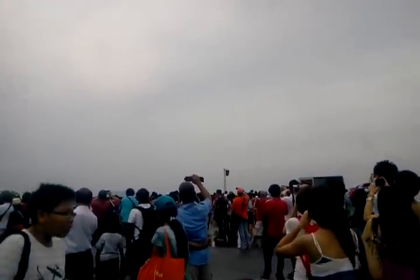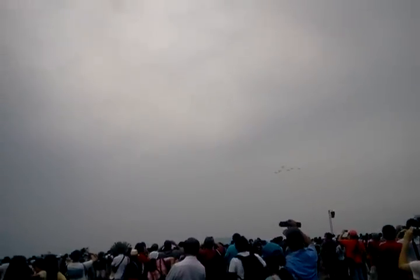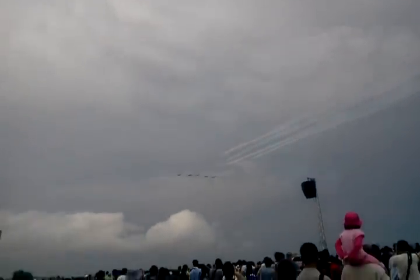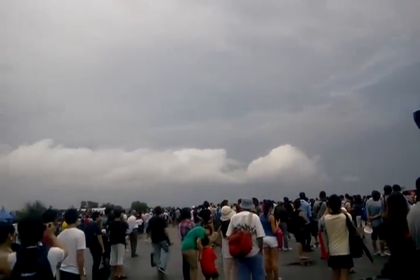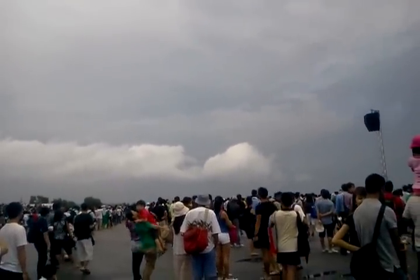Out to your right now, ladies and gentlemen, the Roulettes are setting up for the Leaders Benefit Flypast. The Leaders Benefit Flypast is a tribute to our very first Roulette leader, Squadron Leader Phil Dunn, who first led the team in 1971, making the Roulettes just over 40 years old and one of the oldest continuing aerobatic display teams anywhere in the world. Just change formation like that.